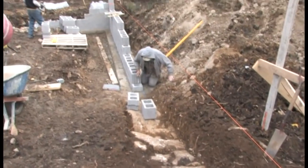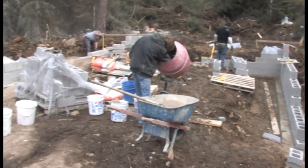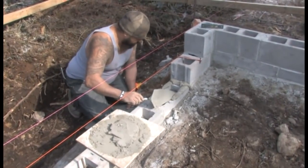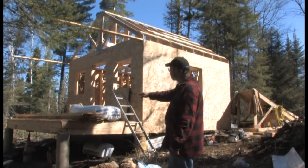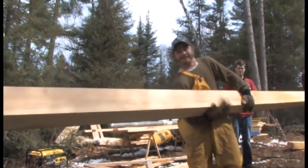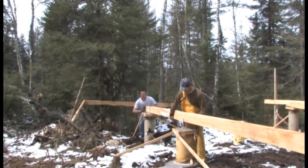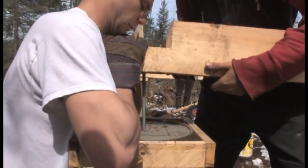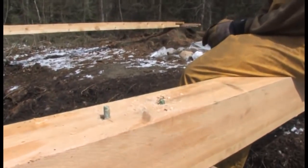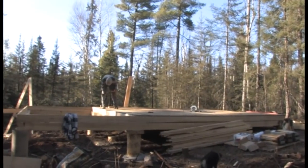We set the foundation just about as soon as the snow melted and we could get in here and start setting the foundations, and then we let that set for a while. We started on the bottom here with some 6x6s that we've sawed out. We can bring that one back in, get that other one now. And then we set our plates up on top and worked off from that.